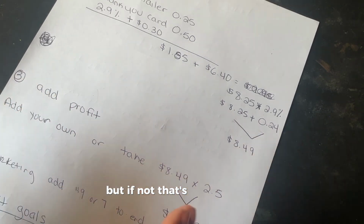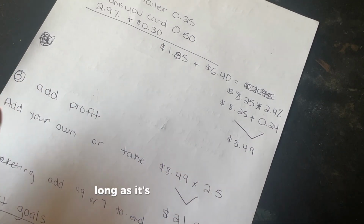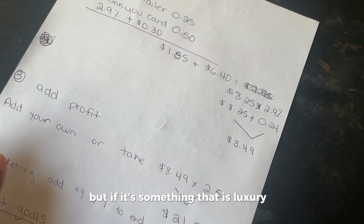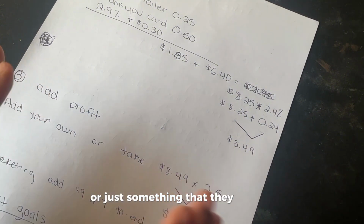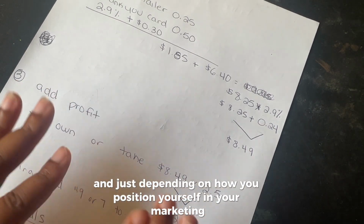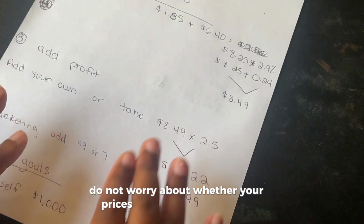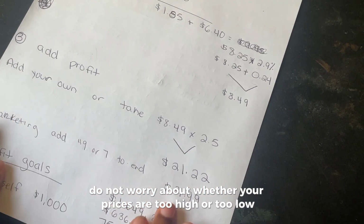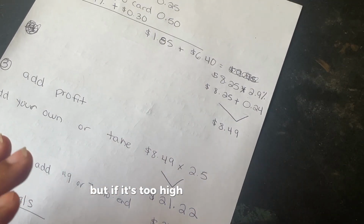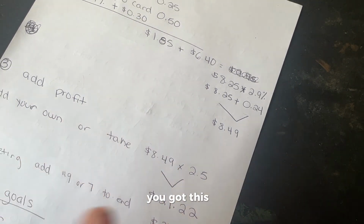But if not, that's totally fine. People, if they want your products, they're going to pay the shipping, as long as it's not a crazy high amount. But if it's something that is luxury, or just something that they really, really want, and just depending on how you position yourself in your marketing, it will sell. Do not worry about whether your prices are too high or too low. Well, definitely worry about if it's too low, but if it's too high, don't really put too much pressure on yourself.